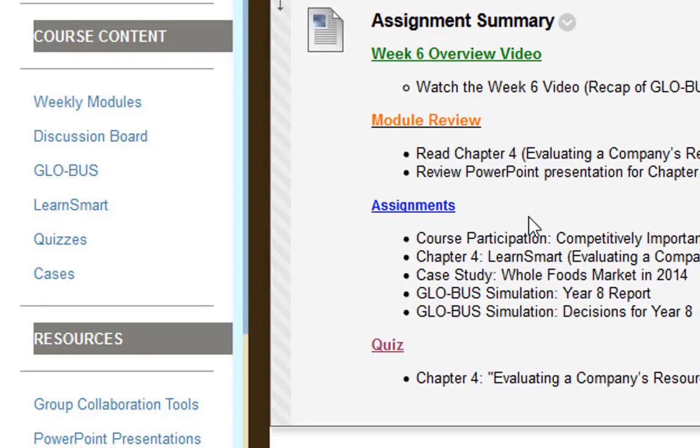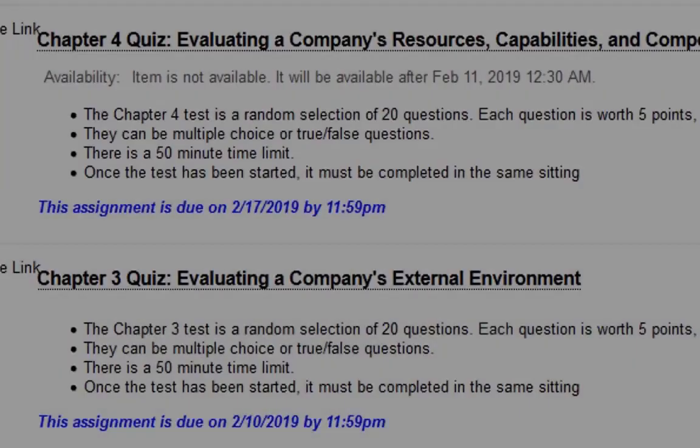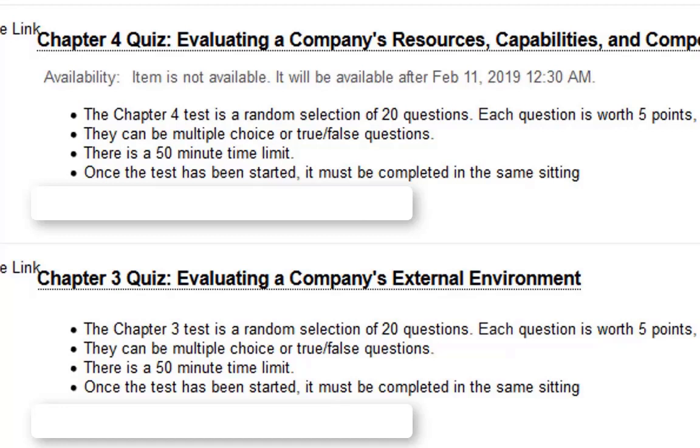Two I want to point out. First one will be the quizzes. Once you access the quizzes, as you can see, you have additional information about the quiz. Obviously, like this one says it's a chapter quiz. There can be multiple choice, true and false questions. Time limit is 50. Once the test has been started, it must be completed in the same sitting, and it even gives the due date. So just more general information about the assignment.